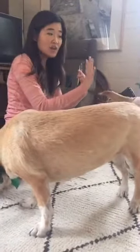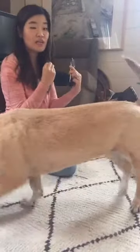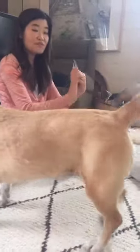And then if you get into the flow of praising and shooting, and your dog is really good about just sitting there, what you can do is then just start varying your angle.